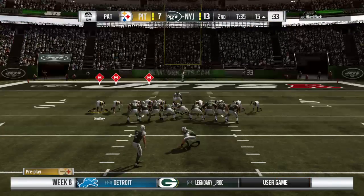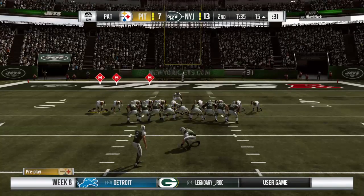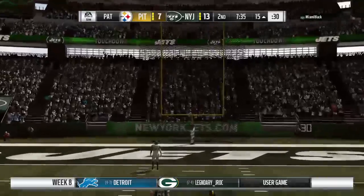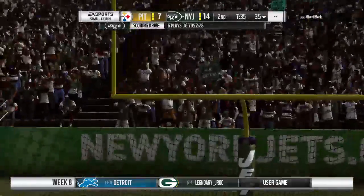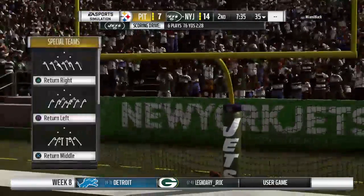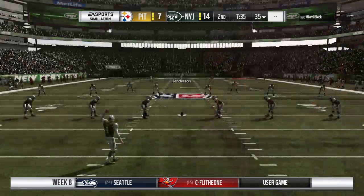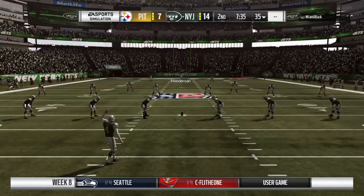And there you go. Nothing really too complex. Block, keep to your assignments, let them run it in. They did it. Fundamental football. Good blocking beats good tackling on that play. End result, touchdown. Myers connects on the PAT, and that makes the score 14-7.